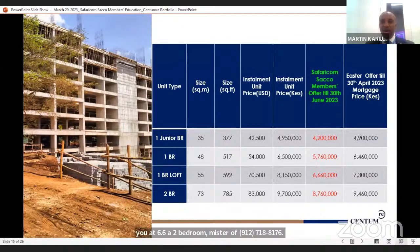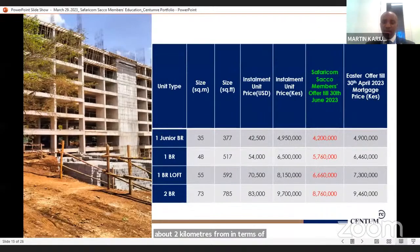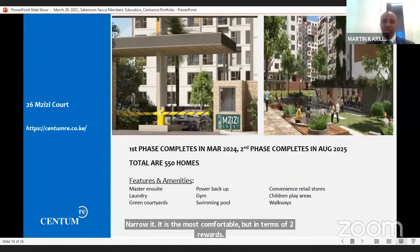So remember, this timeline is almost 90 days of offer, because of the kind of effort the Safaricom SACCO leadership has put into place to make sure we are able to pass this benefit to you. So I'll now move to our affordable housing in Kasarani. This project is located next to Hako Industries, about 2 kilometers from Thika Superhighway. In terms of our portfolio in Nairobi, it is the most affordable, but in terms of Two Rivers, this one called Mzizi is the most affordable. So I like to differentiate the two.